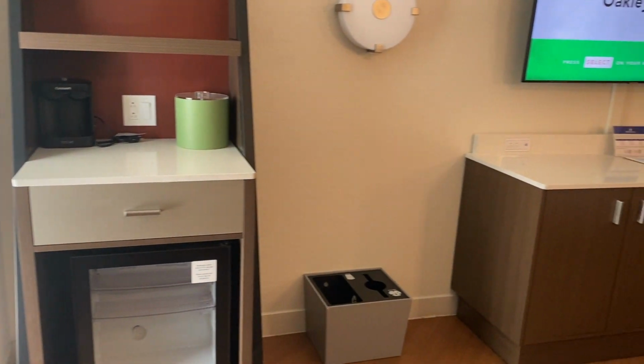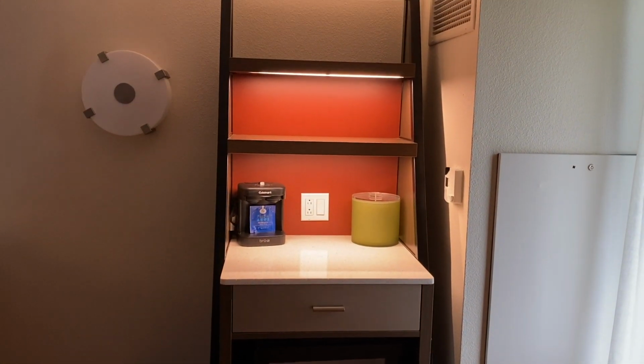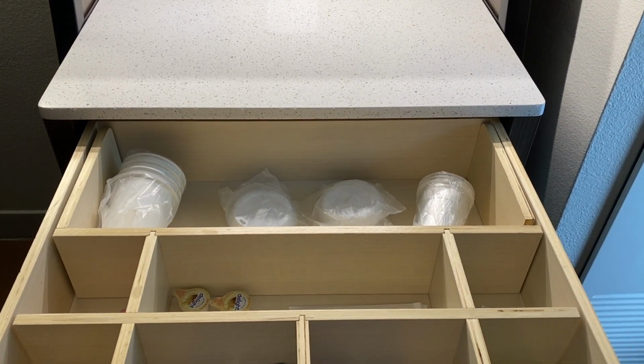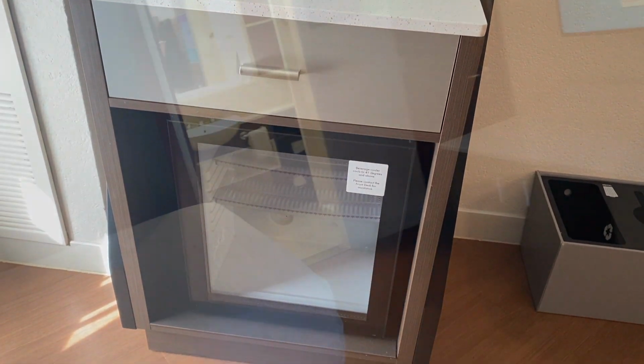Near the door, you'll see that there's a coffee maker and ice bucket on a small dresser with some shelves above for storage. This is really handy for snacks. All the coffee supplies are in the drawer below. Below that is a small fridge. The shelves inside are movable, so you should be able to fit what you need.